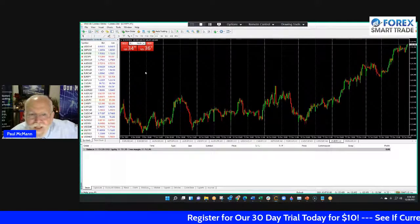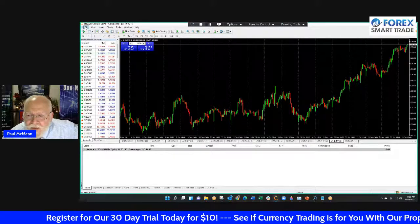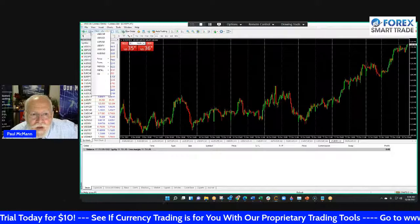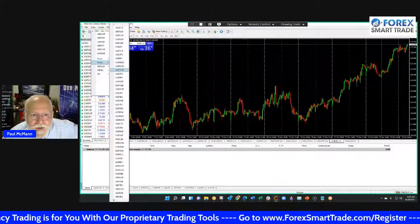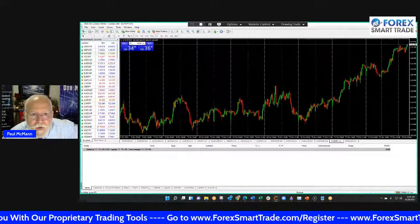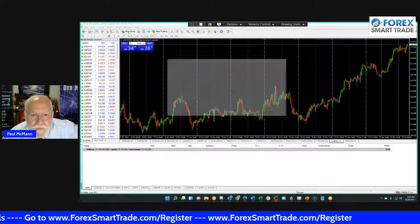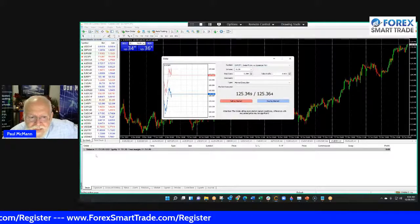So we're going to go ahead and take a 5 pip sell. If you don't have the Swiss franc yen, you would go to File, New Chart, and it's probably in this third group here. Find them and open them up. Then we're going to go to the second row, go to New Order, Swiss franc yen.